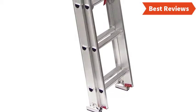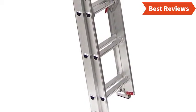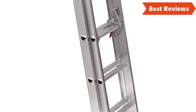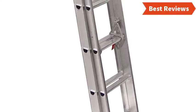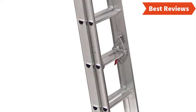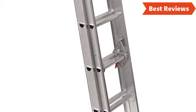You can also store this ladder conveniently because of the compact design. You can extend this ladder easily without any hassle. Remember that you should go for this tool when the 16-foot height is enough for the job you are going to do. Sometimes 16-foot is not sufficient in some tasks.